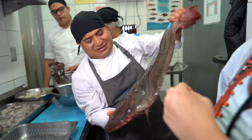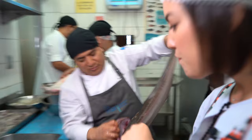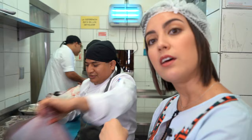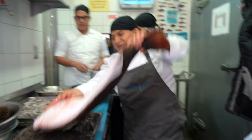Whoa, that's the famous lenguado. Es lenguado que nos ha traído un pescador directo del Huacho que recién acaba de llegar. A fisherman has just brought that today from Huacho. Look how fresh that is. We use that a lot for ceviche. Wow, they're so big. Fresh. As fresh as you can get. That's incredible.